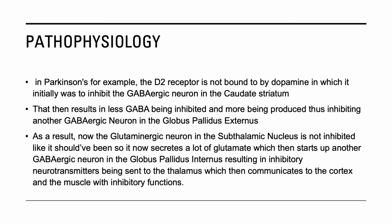Because of that, we now have a result where the glutaminergic neuron in the third step of the pathway in the subthalamic nucleus is not inhibited, because we just inhibited the second one, and the second one was supposed to inhibit the third one. So now that the glutaminergic neuron in the subthalamic nucleus is not being inhibited like it should have been, it secretes a lot of glutamate, which then starts up another GABAergic neuron in the globus pallidus internus, the fourth step of the D2 pathway.